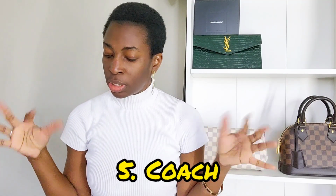Now let's move over to my favorite designer brand, Coach. So these are the Coach boutique bags. I'll do the boutique first and I'll do the outlet ones a little bit later. So I'm going to start with the Coach boutique bags that I bought full price straight from the boutique. And first is my Beat shoulder bag in the size 18. So this is the smaller of the shoulder bags.